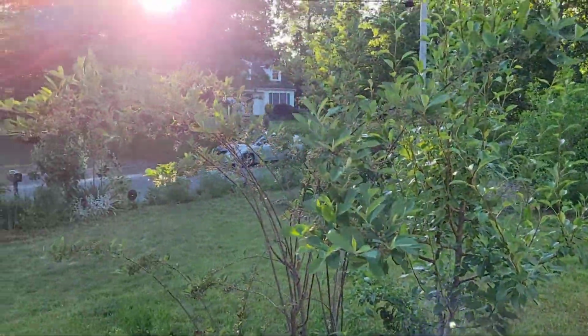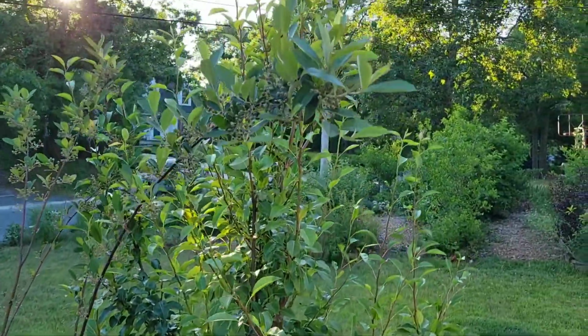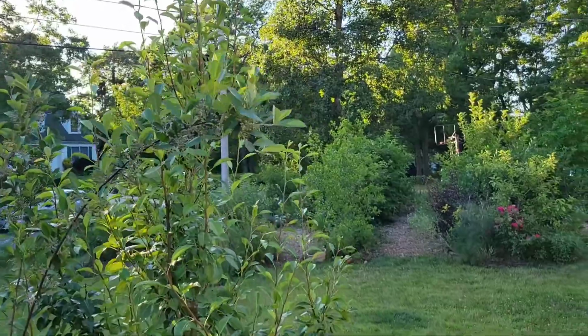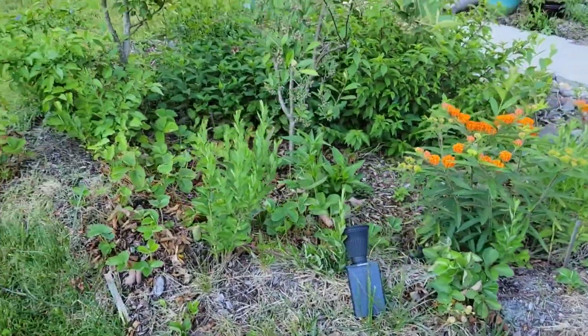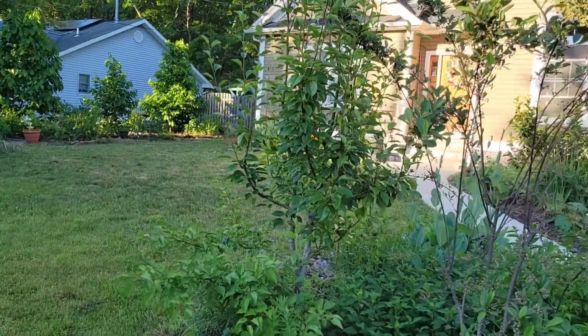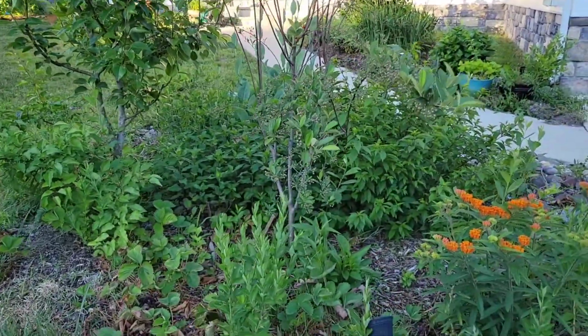This is a red aronia berry. There are berries all over it. They aren't red yet. They turn red as we get closer to the winter time. And there's a pear behind that. It did flower. I saw a couple of fruits set in the beginning of the season, but I think they've been taken or they fell with June drop.